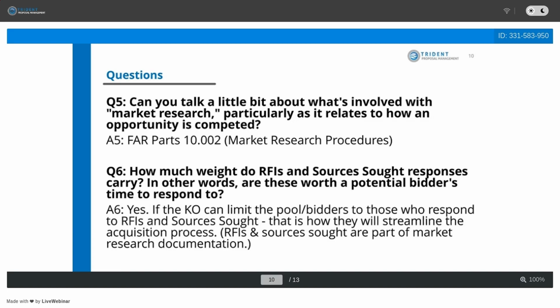So do you have any sage words of advice around why these might be worth your time? Or if agencies just do them because it's a check in the block, what weight do they actually carry, and how much priority should they get when you're a company responding to things all the time? How important are these?